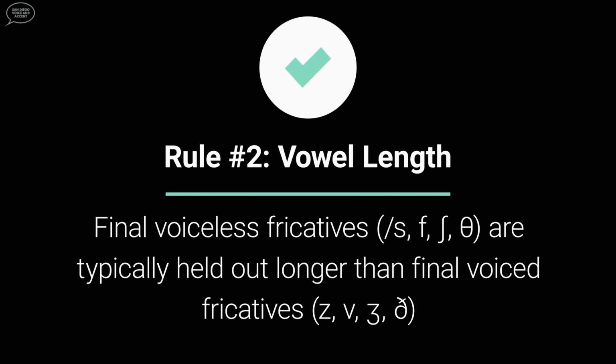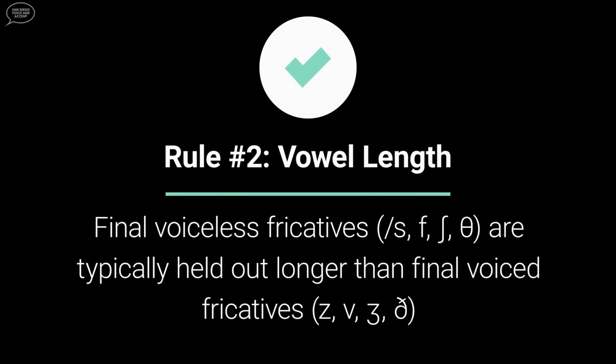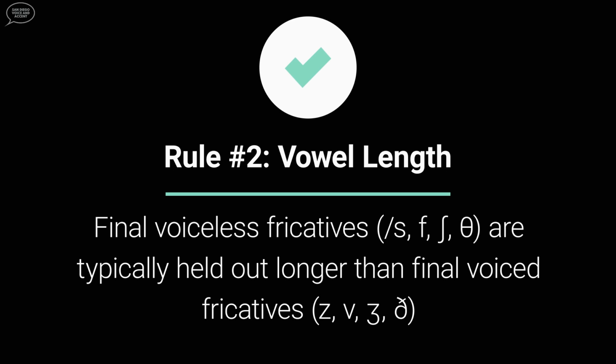The second rule about vowel length is this. Final voiceless fricative consonants, like s, f, sh, and the voiceless th, are typically held out longer than final voiced fricative consonants, like z, v, zh, and the voiced th. I'll say some example words again, and listen for that final consonant. You should hear that the voiceless fricative consonants are held out for slightly longer duration than the voiced fricative consonants.